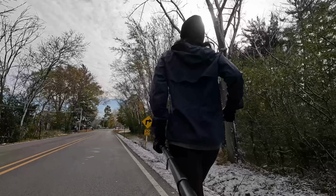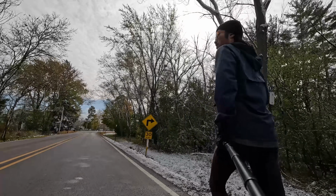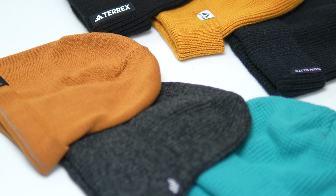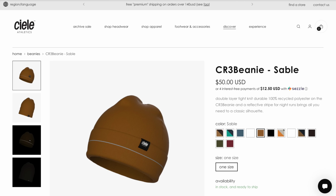The first category of things I'm going to talk about are beanies, these winter hats that are going to be super comfortable, not only for winter running, but also after the run, just general casual wear throughout the winter when it's cold to keep your head warm. There are a bunch of brands that I love wearing when it comes to these winter caps. Path Projects and Ciele are some of my favorites.